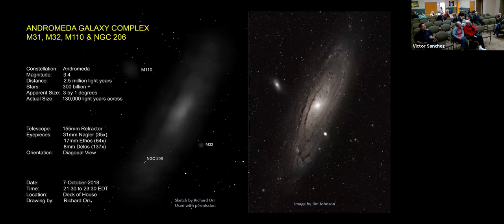You can see NGC 206 in the bottom left of mine. You can see the M32 down here. You can actually see that the scale, Richard's scale, is larger or smaller, I'm not sure. Mine is kind of compressed a little bit, because you see M32 and M110 are closer together.